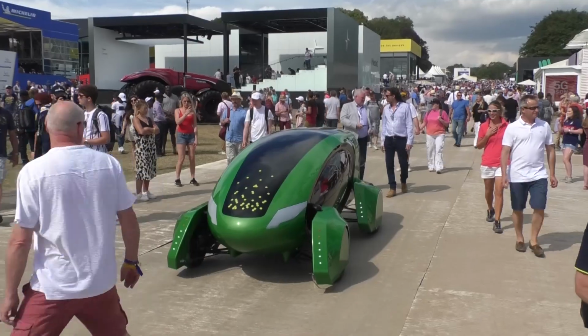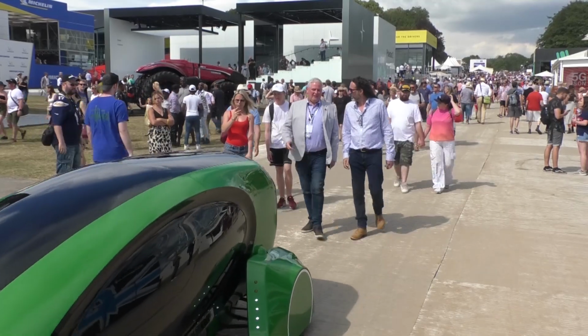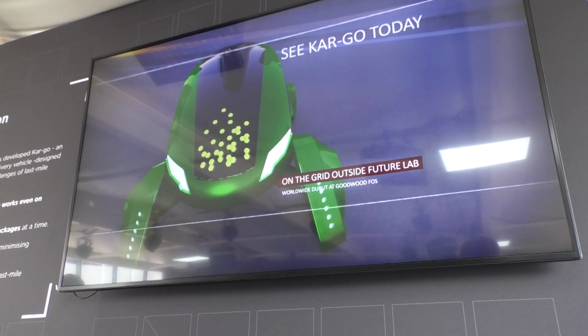Imagine you've bought something online. What this car does is it travels itself to your house and then delivers your package, and then it goes off and delivers the next package, and again and again. So it is autonomous delivery to solve what we call the last mile problem.